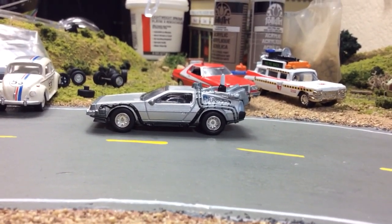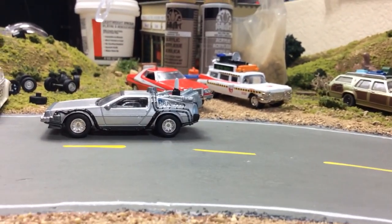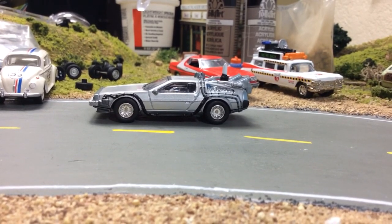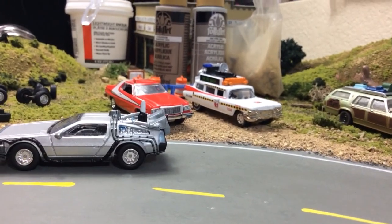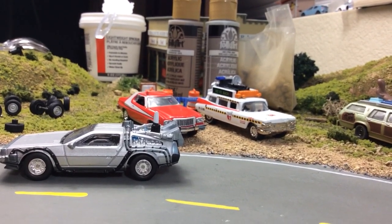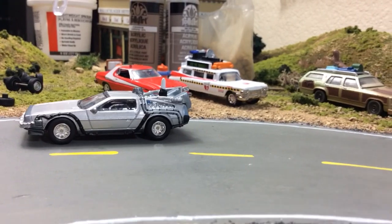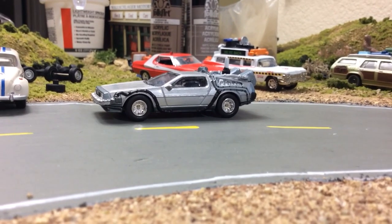You know what's crazy is I started collecting because of the Time Machine and the Ecto 1 and Kit. They all came out right around the same time. And I saw the Time Machine, and I think the Time Machine and Kit were the first cars I ever bought. And then I bought the Ecto, and I bought them off the pegs. So it's not like I bought them from a collector or a hobby shop or anything like that. I was actually able to find them hanging on the pegs, and it was out of happenstance too.